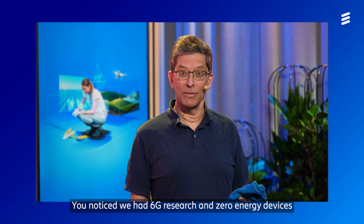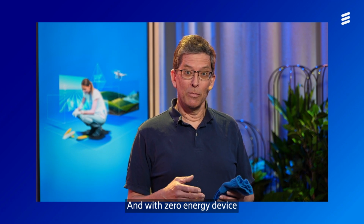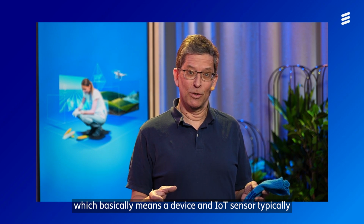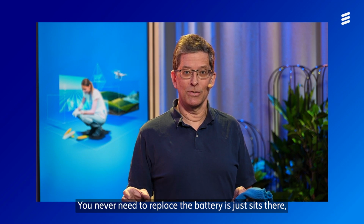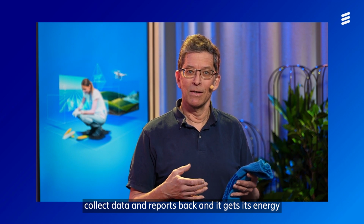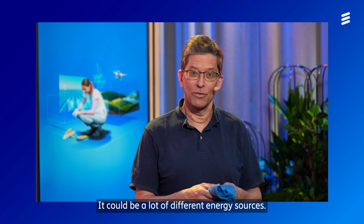I work at Ericsson Research, nowadays with 6G research, and zero energy devices is one of the parts we see in the 6G future. With a zero energy device, we basically mean a device, an IoT sensor typically, that does not need a battery. You never need to charge it, you never need to replace the battery. It just sits there, collects data and reports back. And it gets its energy from the surroundings. It could be a lot of different energy sources.